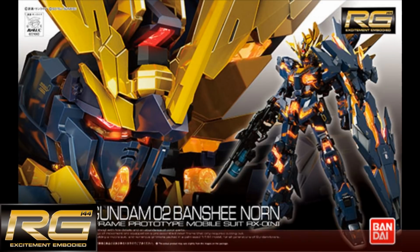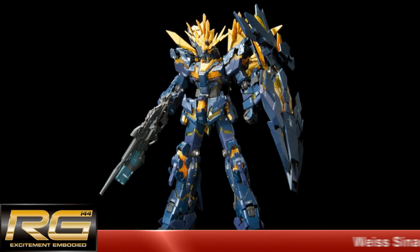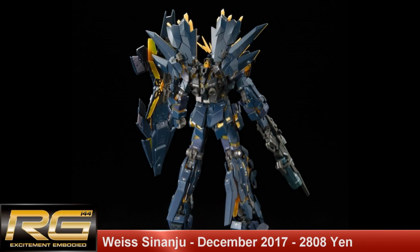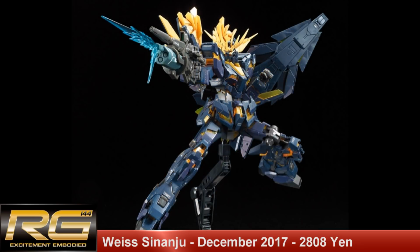And to round up the news, we have brand new pictures of the Real Grade Banshee Norn that will be released this month for 4320 yen. Now the waiting is starting for the P-Bandai Phoenix. You know it's coming, you know it'll be expensive, but you'll still buy it anyway.